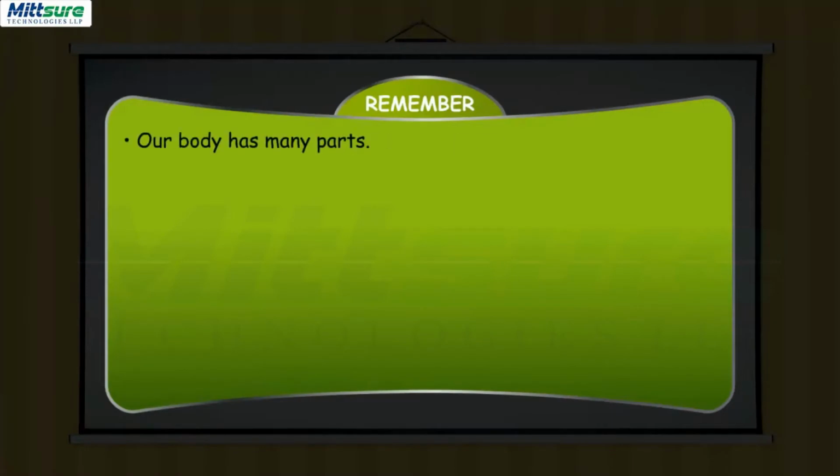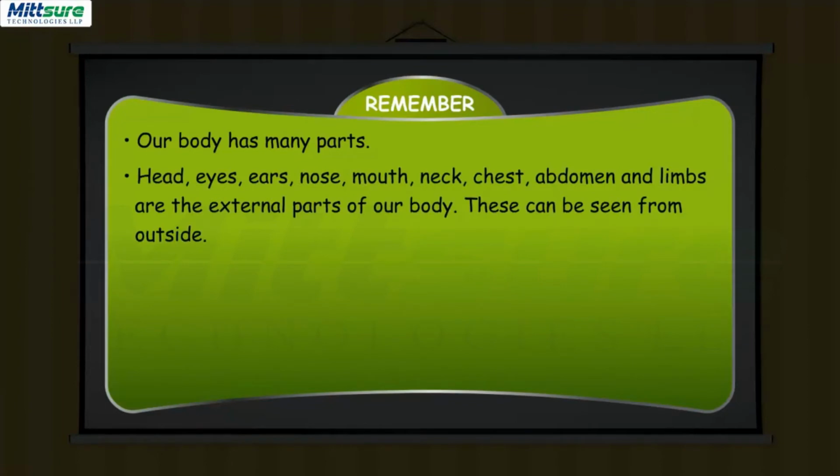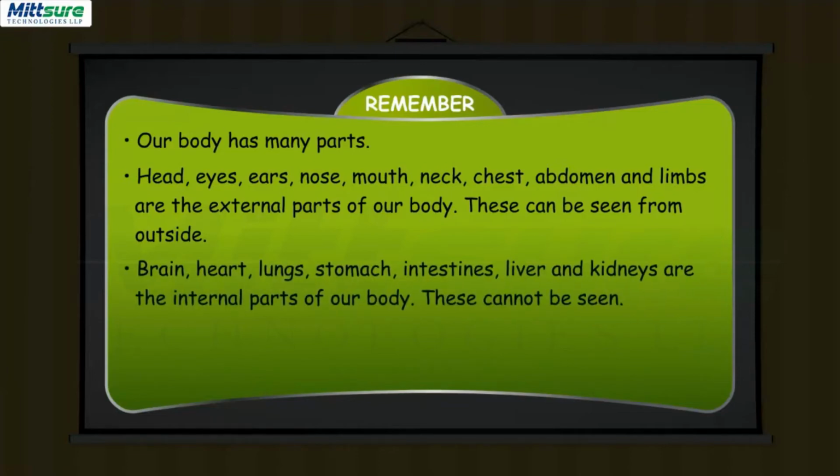Remember, our body has many parts. Head, eyes, ears, nose, mouth, neck, chest, abdomen, and limbs are the external parts of our body. These can be seen from outside. Brain, heart, lungs, stomach, intestines, liver, and kidneys are the internal parts of our body. These cannot be seen.